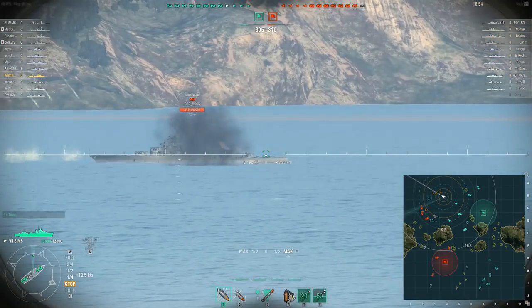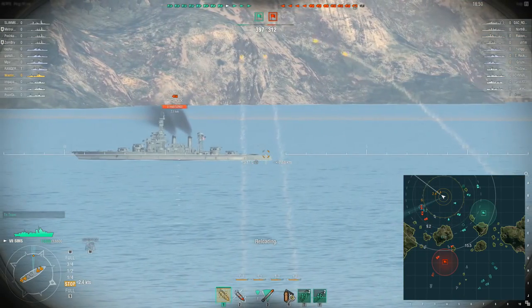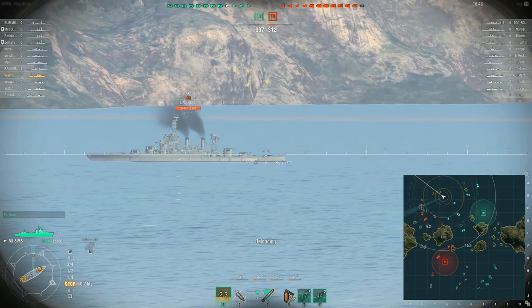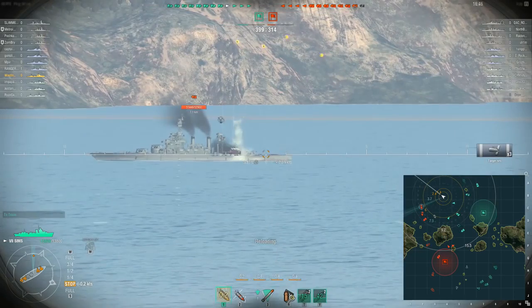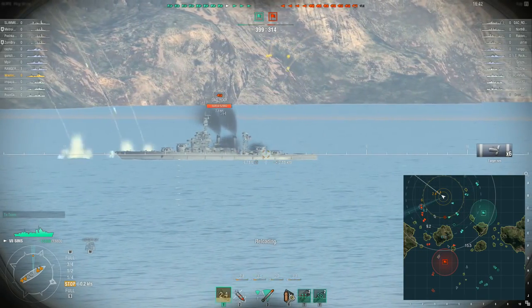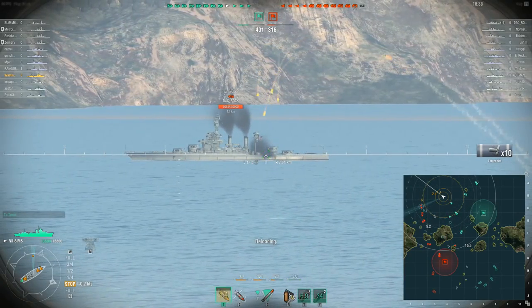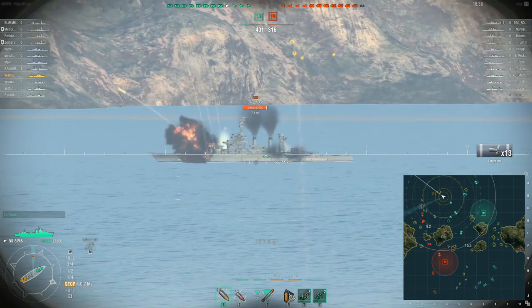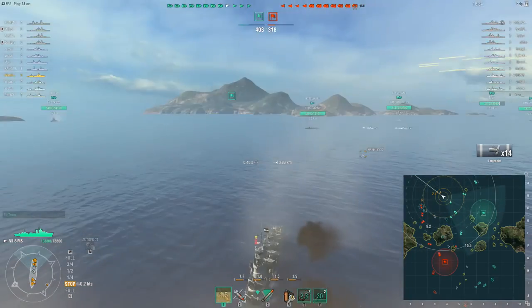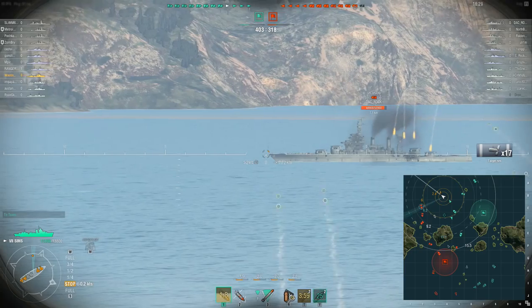Let's go after enemy destroyer tech. Hopefully he's not gonna shoot me here. I don't see him on the mini map. I think they're down south. Try to get this guy on fire. Excuse me, sir. Would you like to be on fire? Torpedoes from the Hatsu. He's going forward now.